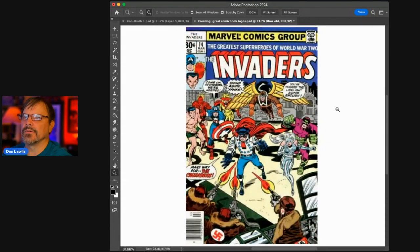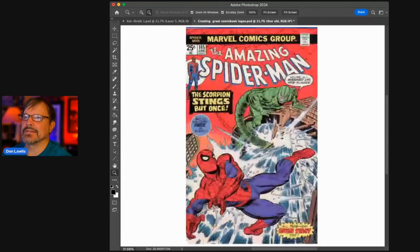Now here's one that's interesting: Invaders. It's a longer word. They gave it some dimension and stuff. And you can see how it actually isn't as impactful as the Hulk or Thor. It's good, but they had the greatest superheroes of World War II to help fill the space a little bit better. But it's not as good. As you can see, smaller is just not as great.